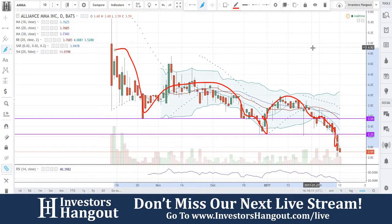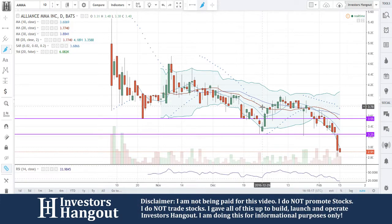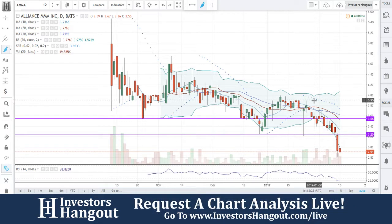Now, there's probably reasons for this action here, but again, as always, me personally, I'm looking strictly at the chart. What you're going to be looking for right now is a bounce from the bottom to the inside of the Bollinger Band. Now, this is usually confirmed when you're coming outside the lower Bollinger Band by a green candle.